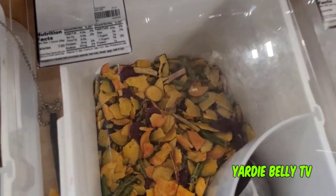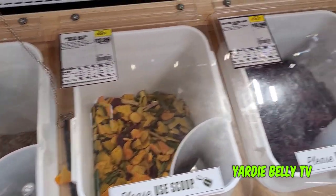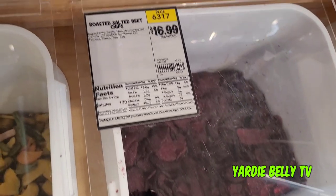I particularly like this dried mixed vegetable: potato, green peas, beetroot, all those things were dehydrated and, you know, nice. Yeah, man, really nice.